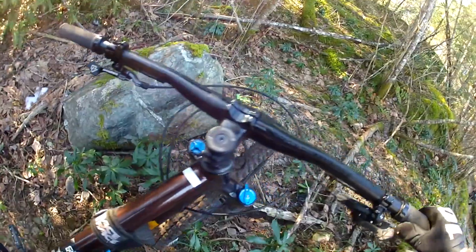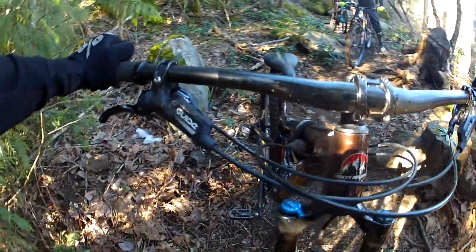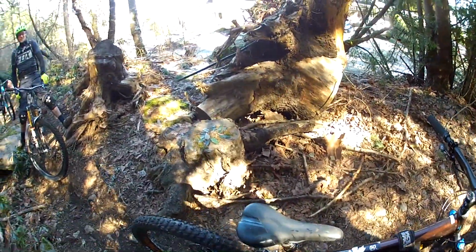Oh, jeez. So as you can see here, my front wheel lost grip and then hit that root, and off I went. Oh, jeez. Yeah, I'm good. Yeah, I just slipped out on the front of the rock. We're all good though. On the easy bit. Jesus, that's always the way.